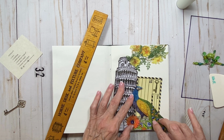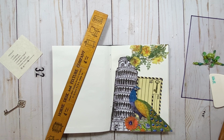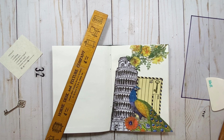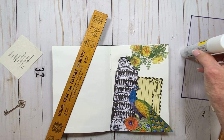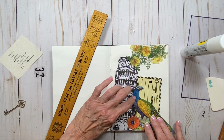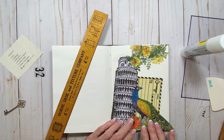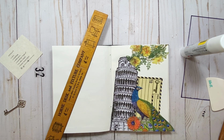And I think I will use glue stick to put those down. I like using the glue stick because I don't know if you have ever put down your tissue pieces with glue stick, but it is not quite as transparent as if you use, and I want that to be, I don't want this part to show past, so I've got to move it over enough so that his neck is past that little cream and black area.